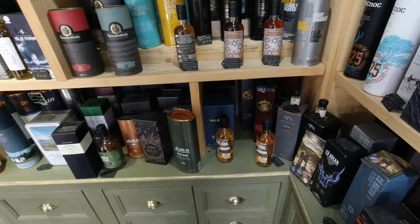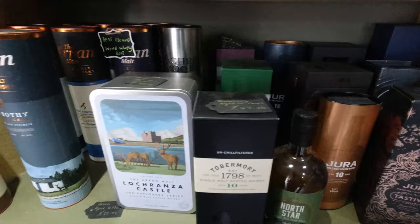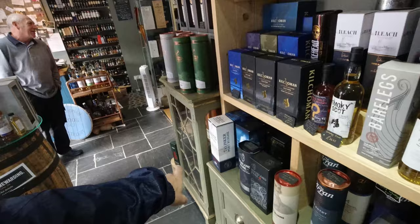Let's see. The North Star Tobermory. Lots of interesting bottles in here, Paul. We have, yeah. As you look to the back, it gets more interesting. The more expensive ones don't get put at the back. And if you want the really interesting ones, that's the cabinet to go for. Ah, the glass cabinet. £3,000 in there. We'll have a look in here in a moment. We're building up to the glass cabinet.